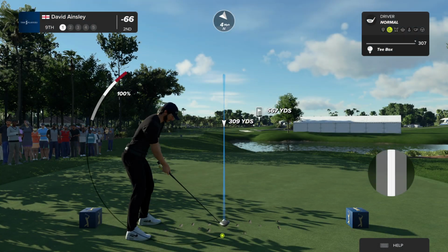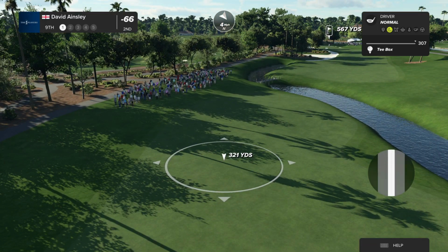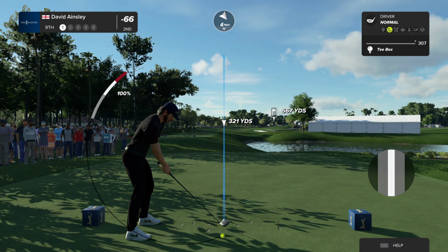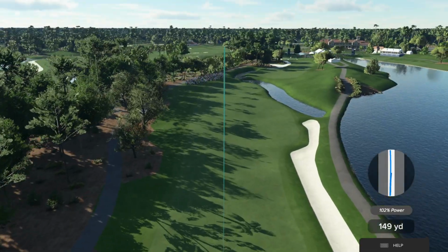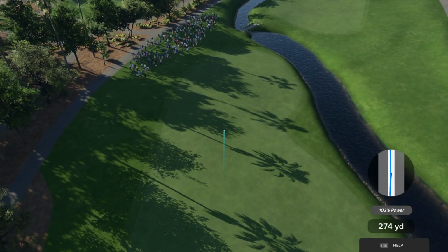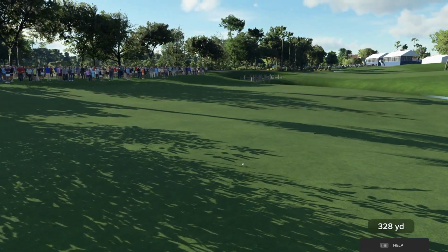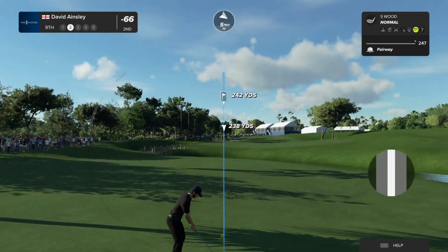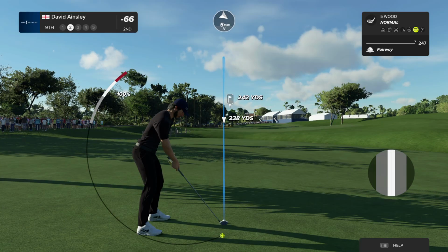We have a par 5 here. Time to take advantage. That looks to be a fairway finder to me. This shot here from about 240 yards. 4 strokes off the lead.